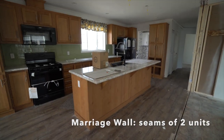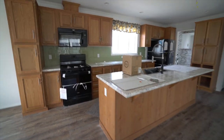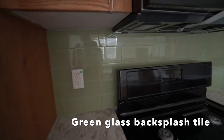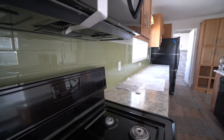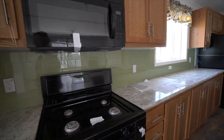This is the kitchen. It's spectacular. It really is. This is the first time we ever used that green tile. Looks really, really pretty. We were thinking the next house we'll do a blue tile. They now offer these glass tiles.